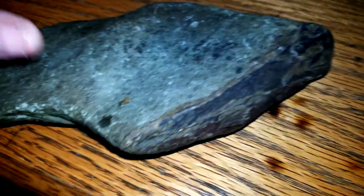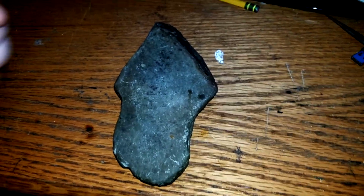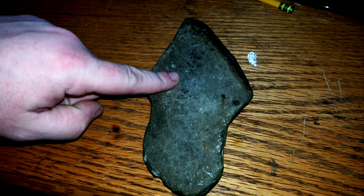And then look, it comes back around. Oh, look at that. More smooth edges. Oh, and what a coincidence. The whole bottom's perfectly flat. Oh, and what a coincidence. It's also shaped like an arrow. And I'm pretty sure that that's a Thunderbird.